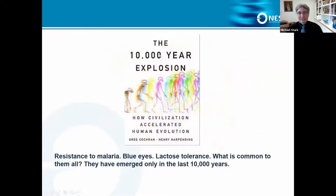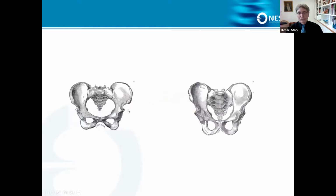And 10 years is a very short time, because 10 years ago, we didn't have blue eyes, there was no lactose tolerance, and all of this happened just in the last 10 days. An excellent Cochrane book. So at the moment, we have a difference between the masculine and feminine pelvis, because the feminine pelvis must be wider in order to enable the baby to go through.